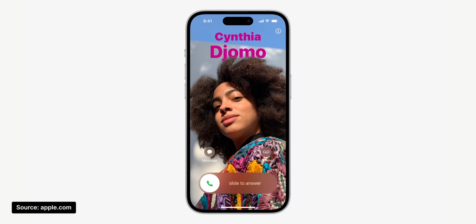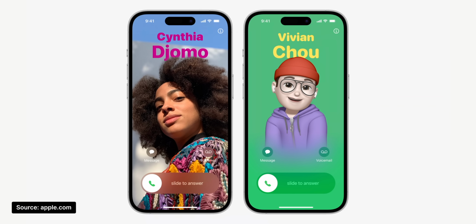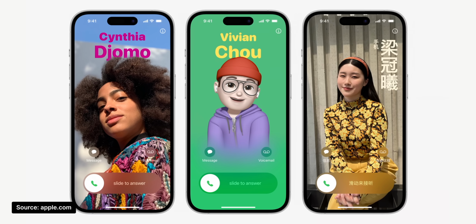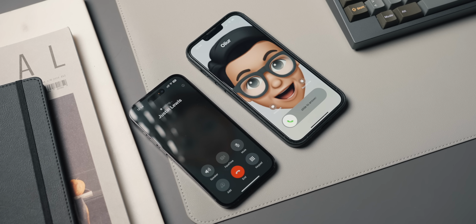So first up is creating customized contact posters. So now when you message someone, call someone, or share your contact information, you can either have your own photo, your own name, font, emoji, font color. You can basically just customize it to make it more personal. It's a pretty neat feature, and I think where it works best is when you're calling someone, having them see your name, photo, emoji, whatever it might be. I think it looks pretty smart.